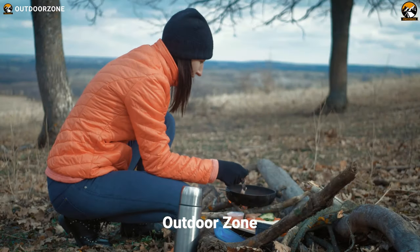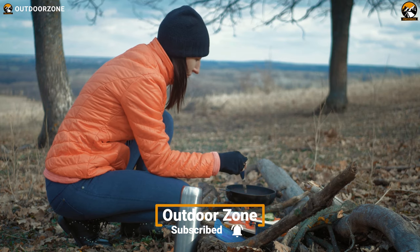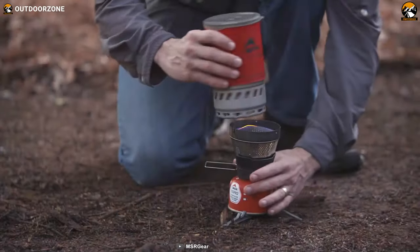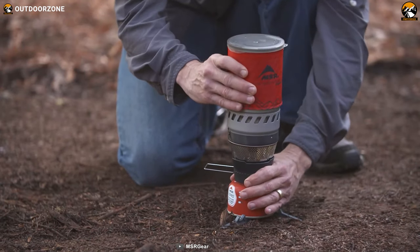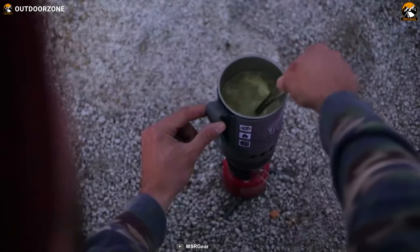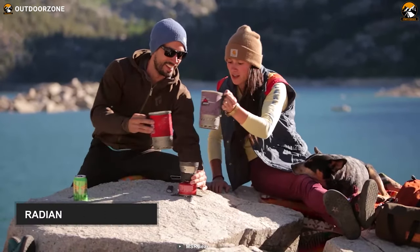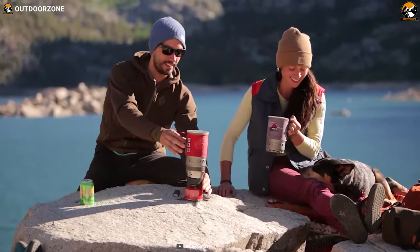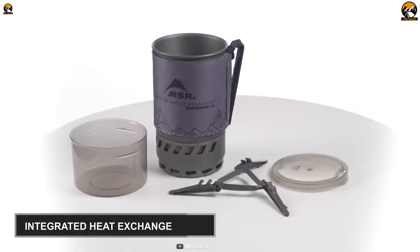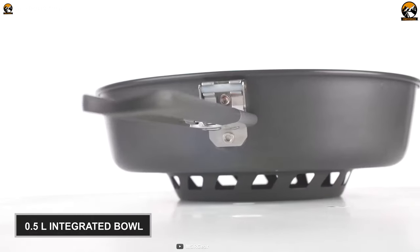We know that cooking is a vital part of camping, and so campers follow various ways to cook their food. However, most campers use a stove system, and their most preferred stove is this MSR WindBurner personal stove. It is an ultra-efficient WindBurner stove system, coming with a radiant burner and a pressure regulator. Both features maintain stove performance in windy and cold conditions. It features a 1-liter hard anodized aluminum pot with an integrated heat exchanger and an additional 0.5-liter integrated bowl.